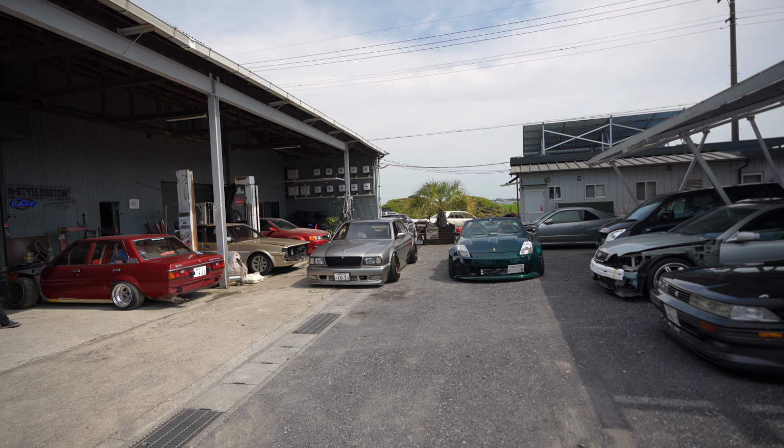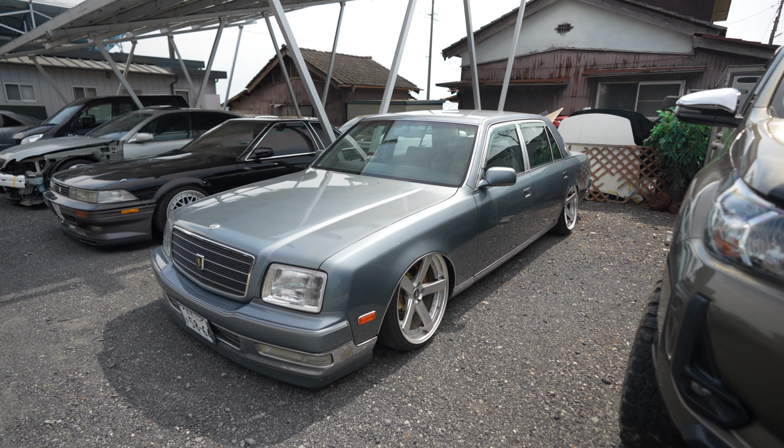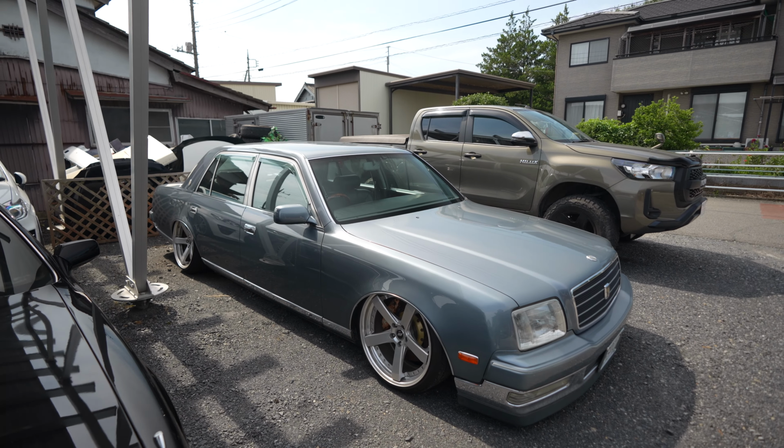And as the Sima finishes up parking next to the Z Cabrio, this is the Century, Nagahama-san's car that we actually saw back at Daikoku months ago on another video. We promised him we would be coming here to the shop, and we did.